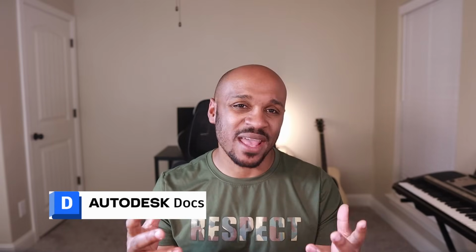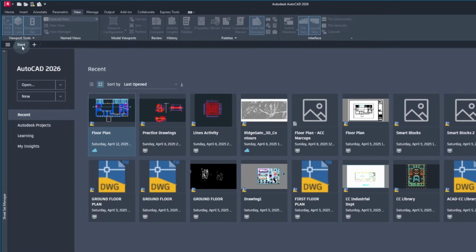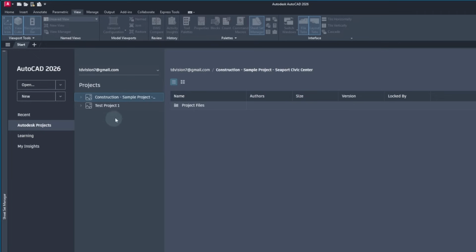Over the years, AutoCAD has gotten some major upgrades that would streamline collaboration between multiple users, especially on larger projects where you have a team of people working on the same project. So we see Autodesk Docs, which is Autodesk version of Dropbox or OneDrive, being integrated directly into the AutoCAD software, which makes it super convenient for multiple users to access shared content.